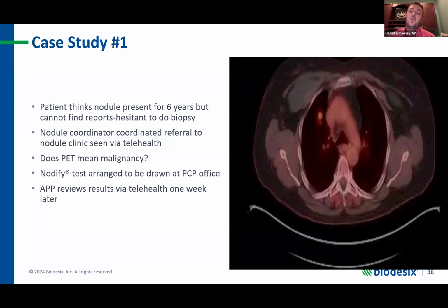And so when this visit happened, it was actually a televisit with Dr. Garwood. The patient was real hesitant. She didn't want to pursue biopsy. She had mentioned that she had seen this nodule before, but could not produce imaging, nor could we reference any prior imaging to say it was there 6 months, 2 years, 4 years prior.